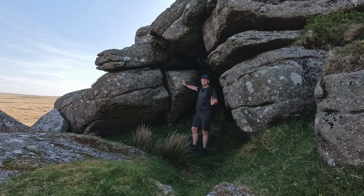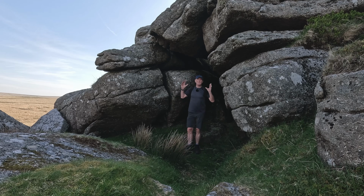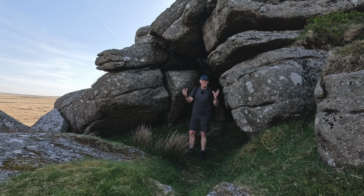While you're on Combeshead Tor, it's worth having a wander around and explore. It's an interesting tor and there's plenty of shelter spots. So if it's a wet and windy day, you have a 5-minute breather. Yeah, it's a lovely tor, this one.